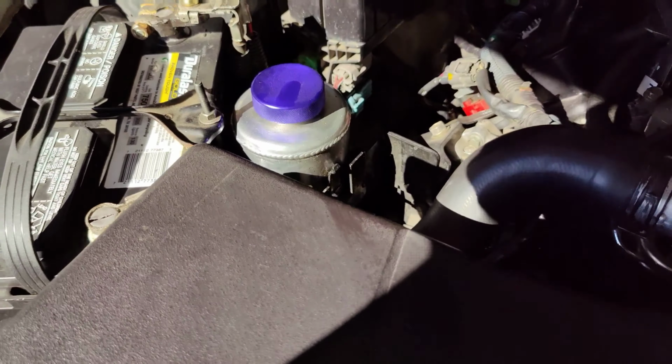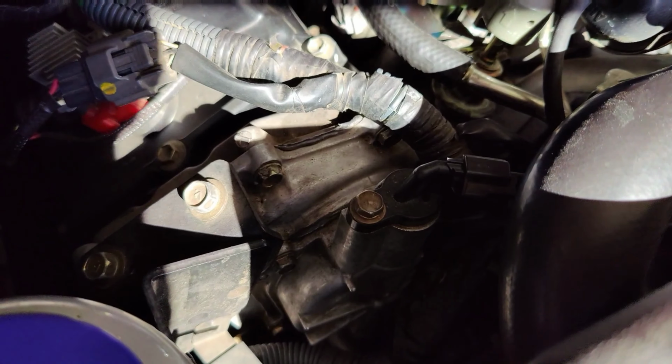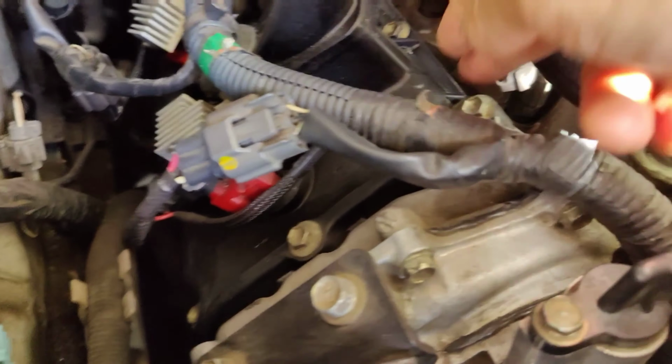Other problems that I inherited were a valve cover leak and a front and rear timing cover leak. I got this done at Midas for almost $1,300. That was not a cheap fix at all. It took them about a whole day, and they did the valve cover.